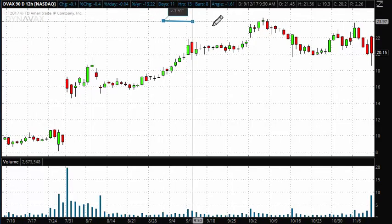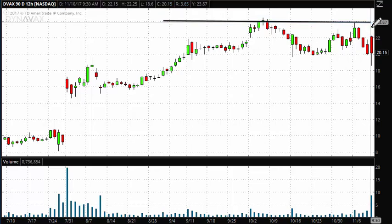DVAX, nothing there either. It looks like it was going to test back here on this green candle, test that 24 spot, maybe break that, but then it got rejected. So now it's back in this range. So no clear pattern there on DVAX anymore.